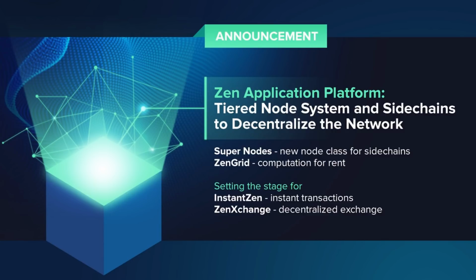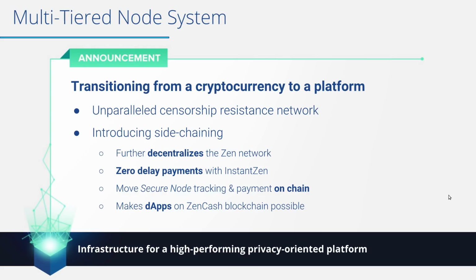So what do we mean by a multi-tiered node system? So anyone can run a full node, which is not a secure node. We have secure nodes that are actually compensated and have hardware requirements, which I think, number one, makes our machine network a much higher quality than other potential node networks and other cryptocurrencies, because we actually have minimum standards for machines that join our network.